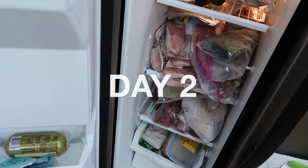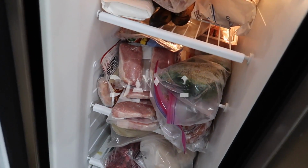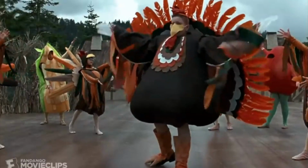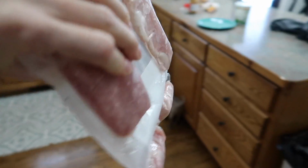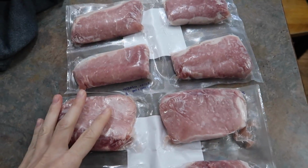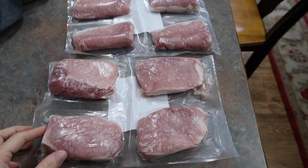What should we eat today? I'm looking at these pork chops and they're kind of screaming at me. Eat me! Eat me! Pork chops. Mom, what do you think? Good idea. You like that? These are little 4-ounce sections, so we're gonna let these thaw today.